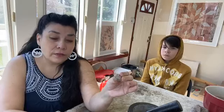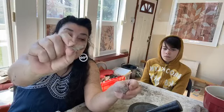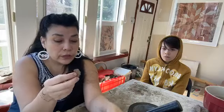Okay, so the first thing we're going to do is, this is a grandfather stone. So this was used in sweats. And then once it's done, often people would put it into a pile. And if you look at the shards that I have, there's little specks inside and they look like broken up grandfathers.